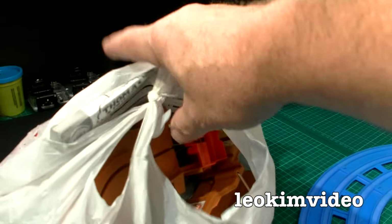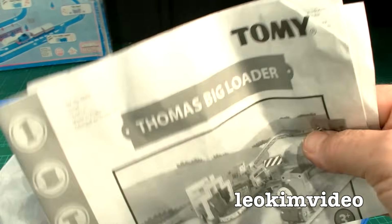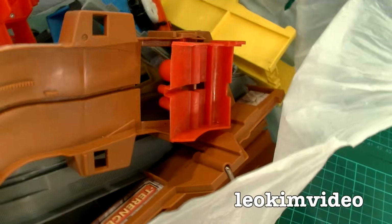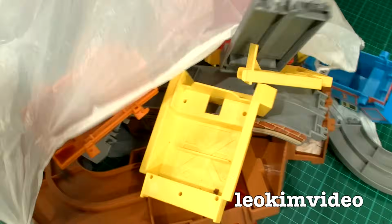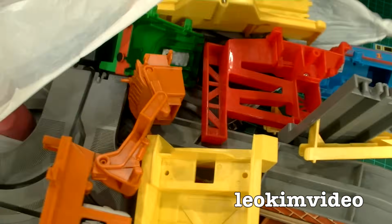The next playset we're going to take a look at in this video, besides in here, it's one of these ones, if there's one piece missing, well, it's sort of useless. It is the Tomy Big Loader. That's one of these playsets that I categorise as being a must-have if you're a bit of a Thomas fan. Just make sure you've got a real one, not one of the knockoffs. The knockoffs are extremely similar to the real one.